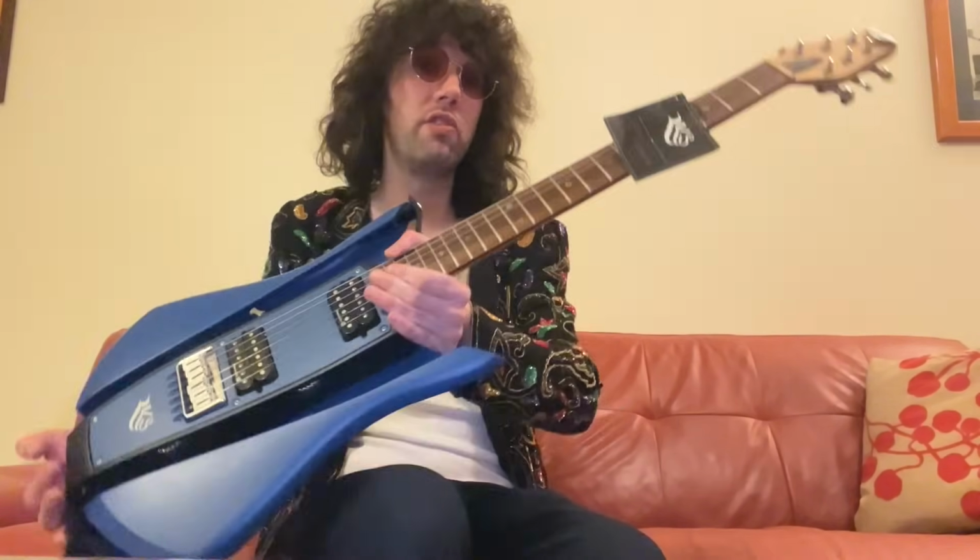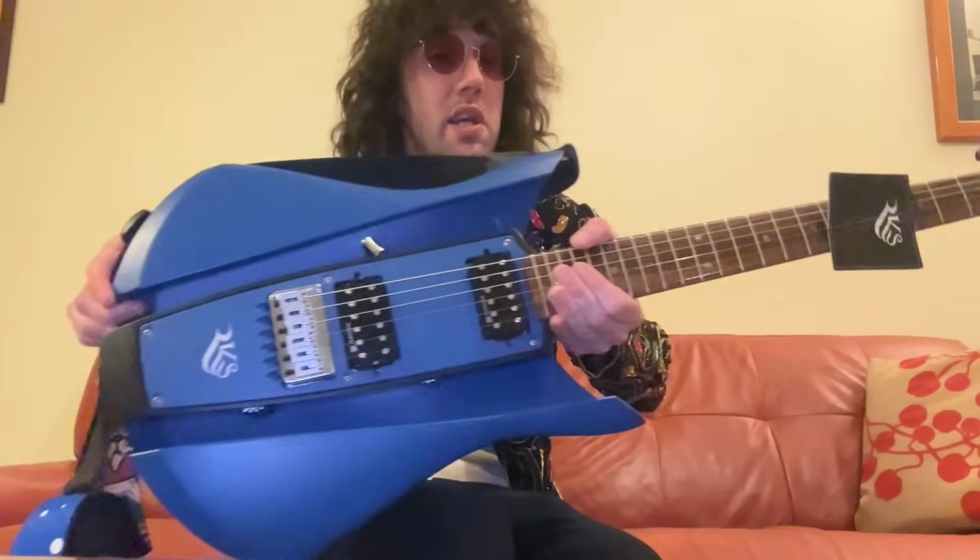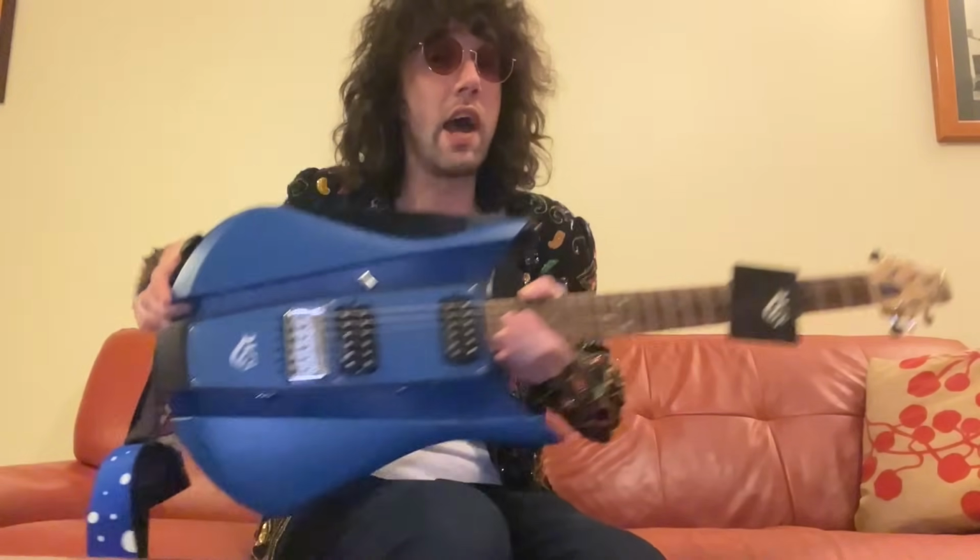But this guitar is very significant because it was a gift from my buddy Miles Goodwin. May he rest in peace. He gave me this from his personal collection not long before he passed away. And I think it's something he had picked up along the way just because he thought it was super cool. And I'm so honored that he thought of me to have this as part of my personal collection.